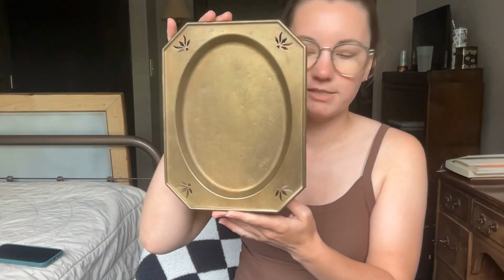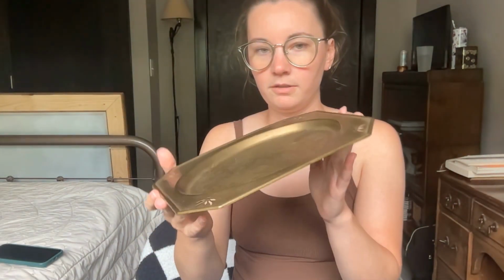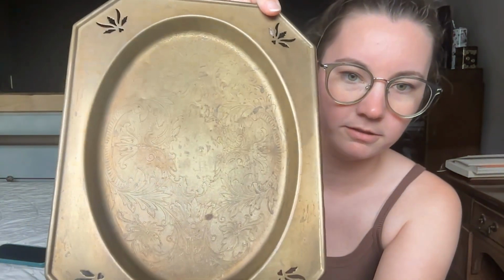Okay. So the next thing that I found at Goodwill, I got for $3.99, so $4. And it's kind of ornate and cool, and I also like the brassy look, is this plate. So you can see there's some detail on it. I think it's kind of cute. So we're gonna take a picture of this.